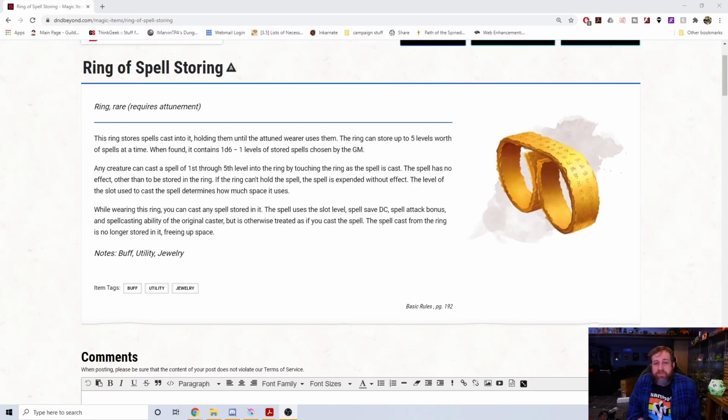The Ring of Spell Storing only beat out the Deck of Many Things by 3 votes, coming in with 90. This rare item looks like a sling ring from Doctor Strange here. This is super useful for any spellcaster or even a non-spellcaster because it can store up to 5 levels' worth of spells within the ring. And then anybody that has the capability of casting slotted magic, spells of 1st through 5th level, can touch the ring and cast into it.